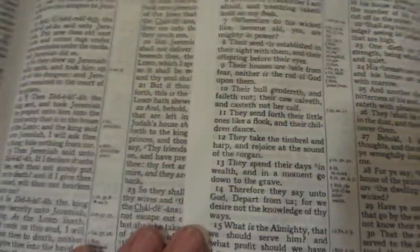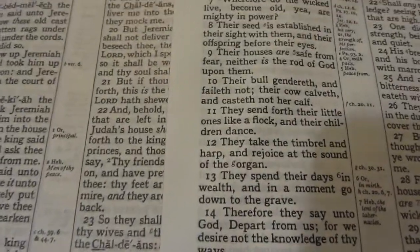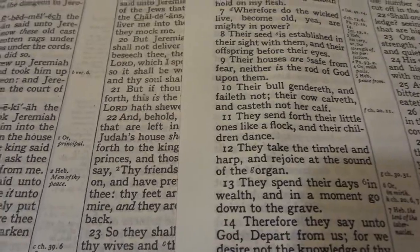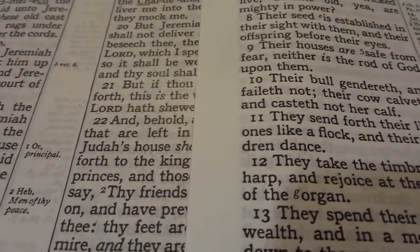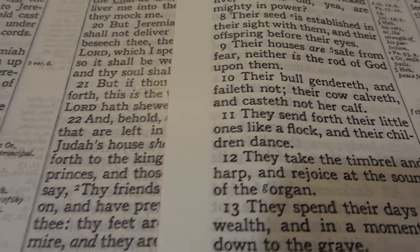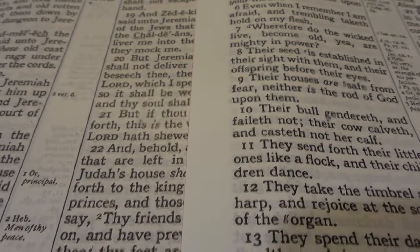So as you can see here, the Cambridge is a little bit more black. Now they're both a very bold font, and with the Cambridge you don't get that glare as you do with the Church, but this paper has more of a yellow cream color, as you can tell.